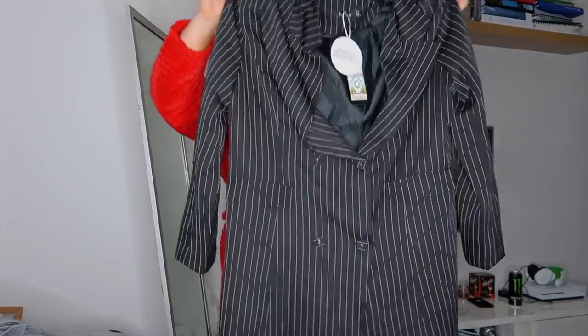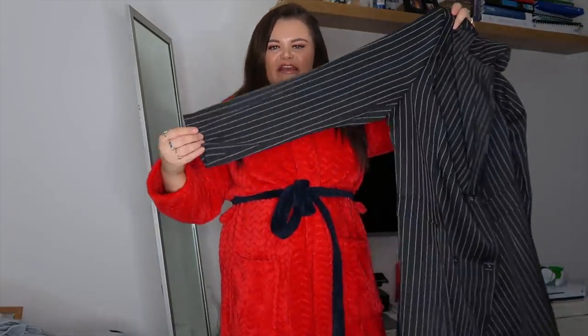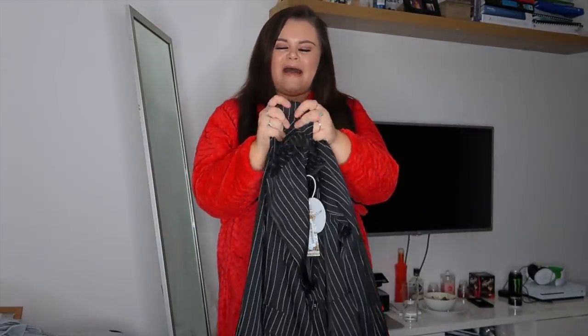It's like a black pinstripe, and I really love it, and it's got padded arms, so I think it would look really, really stunning. Like, I just really like it.